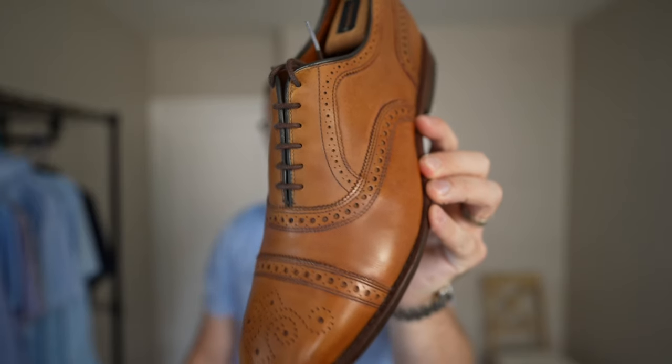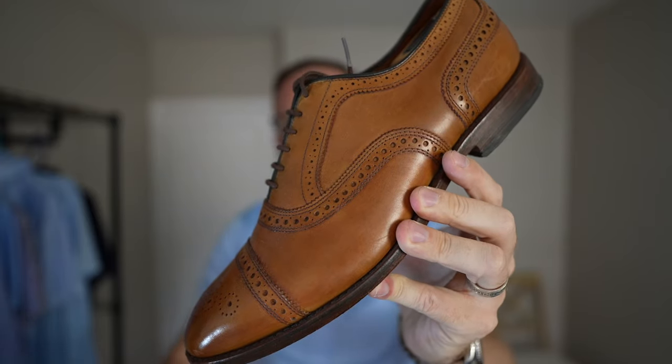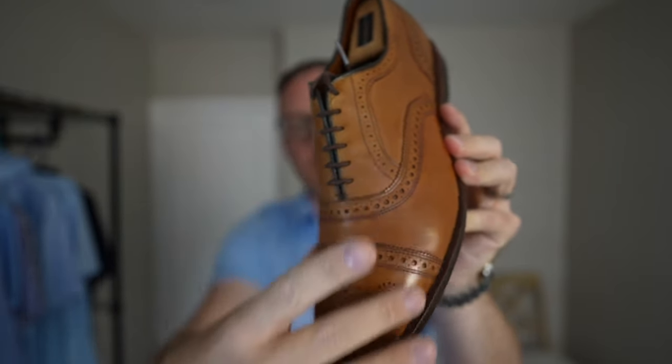Another option you could go with is thin dress socks. I like to wear these if I'm wearing a pair of shoes like this, the Allen Edmonds Strand, just because with the thinner dress socks, the shoe does fit a little bit better. It also allows your feet to breathe a lot more since they are a lot thinner.